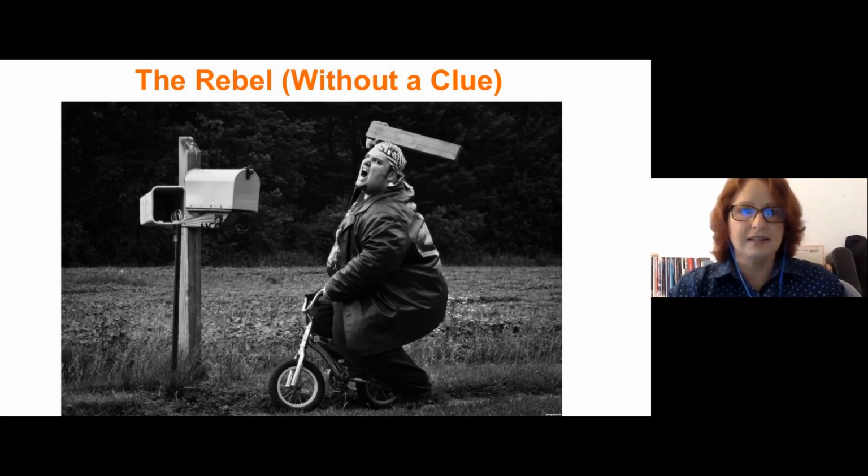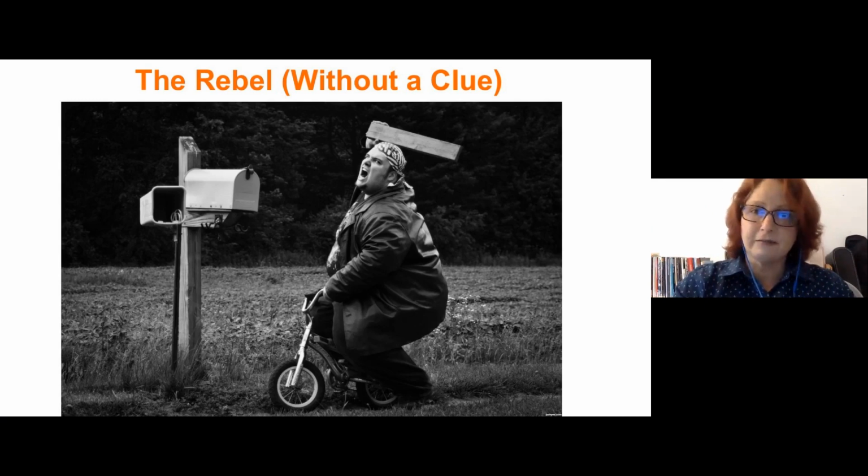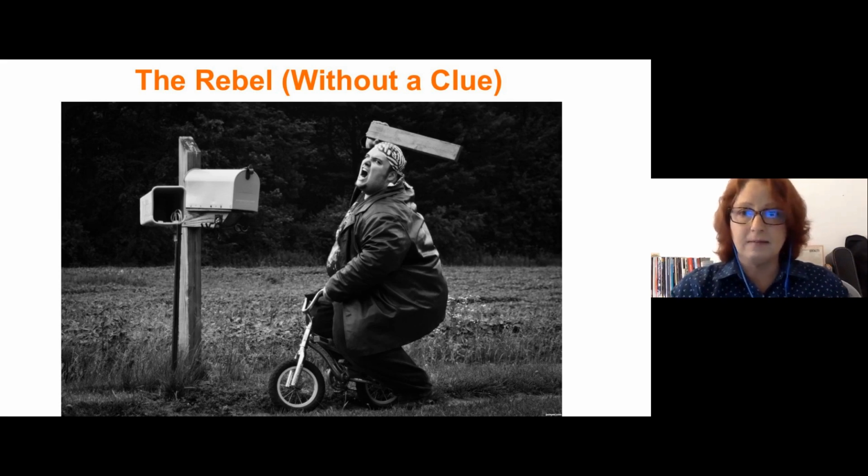Okay, the rebel without a clue. This one is tough because this is a little different from the Grumposaurus. This is someone who is a contrarian. They want to push back against any kind of authority, any kind of rules, any kind of changes. They want to do things their own way independently, which can be good, but they're doing it in a manner that is disruptive, that's harming morale, harming other people, and harming the agency and its brand.